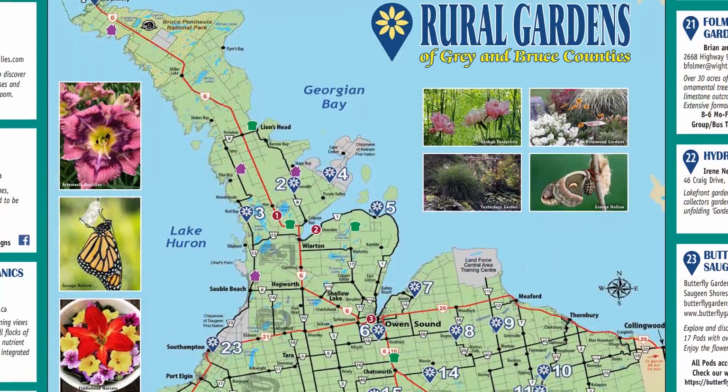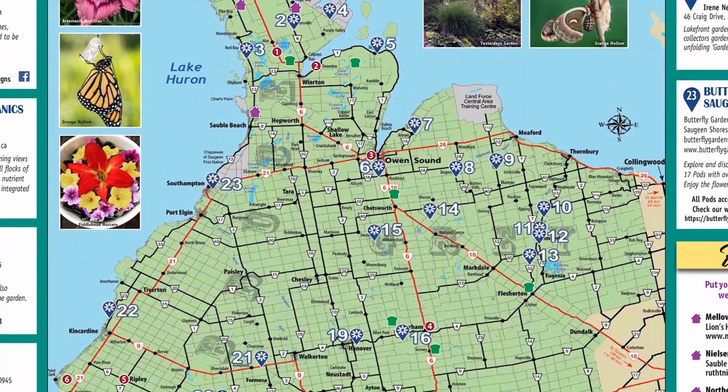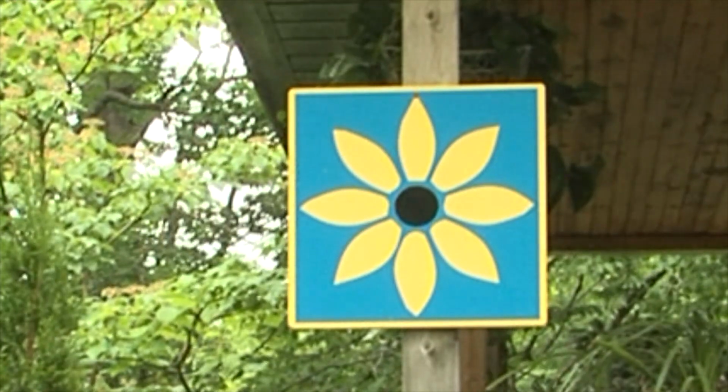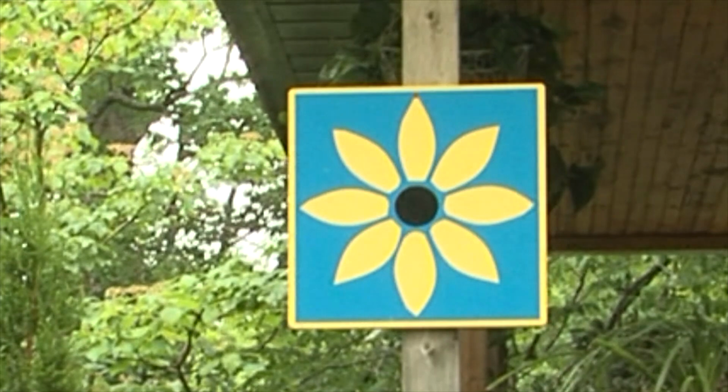Is it easy for people to find all these gardens? It is, and it's easy to find all these gardens thanks to the Rural Garden Grey Bruce members, because they've collaboratively put together this nice brochure and map. Okay, if they're coming up on a garden, how are they going to spot it? Well, they'll spot it by this nice signia right here, the daisy. Yep, the daisy. Okay, this is something we'll find out front then. Yes. When they're coming up? Every place.